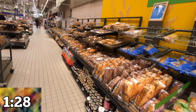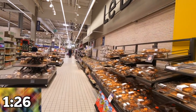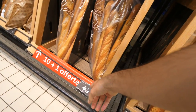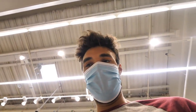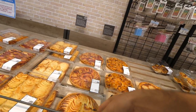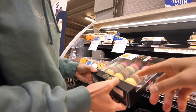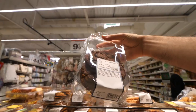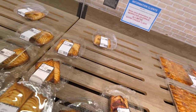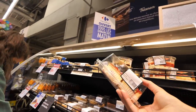Okay, this is the most insane bakery section I've ever seen. This is like my dream. Holy crap, it's only $4.50 for 10 baguettes. Basically any type of cake you can think of is here. Like we have chocolate cakes here, some apple tart cake, of course macaroons. Oh, look at the mini clary. Cookies, double chocolate. Why not get that? Apple tarts are just too good to pass up. This just looks so good too.